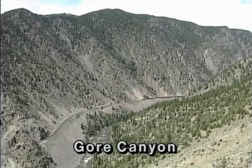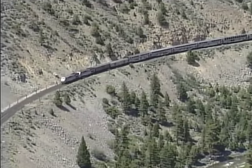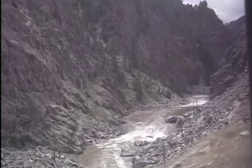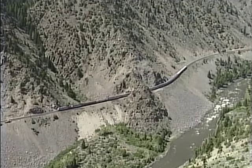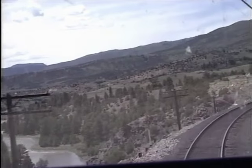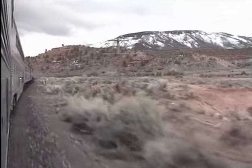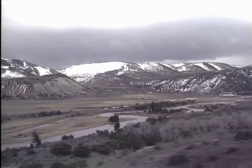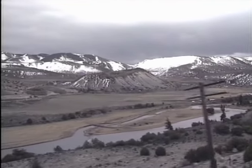The Zephyr passes through several canyons in Colorado, and one of the most spectacular is Gore Canyon, where the train clings to a narrow shelf high above the raging Colorado River. The California Zephyr runs daily, year-round, and winter is a fabulous time to ride the train.